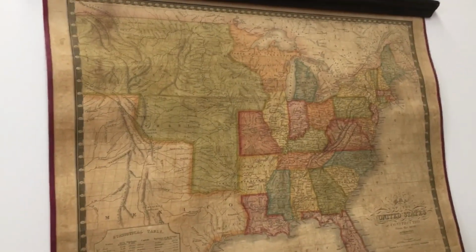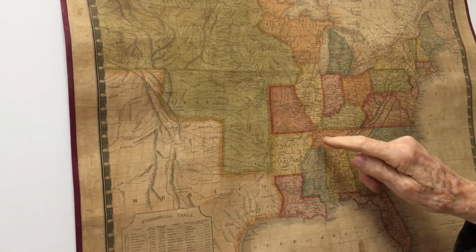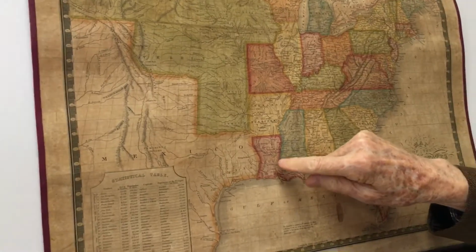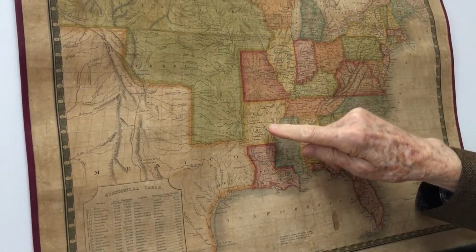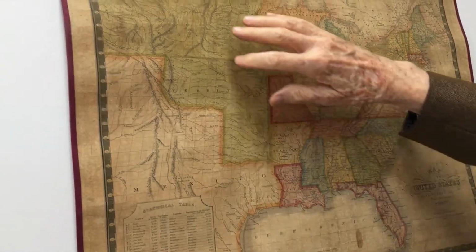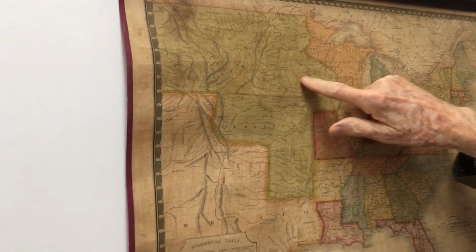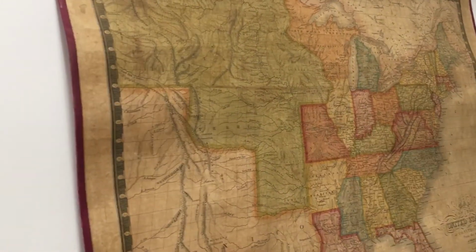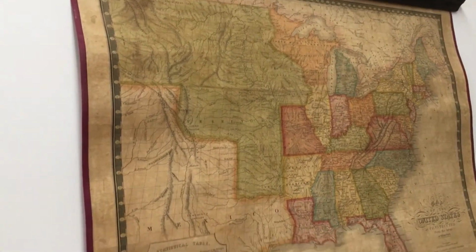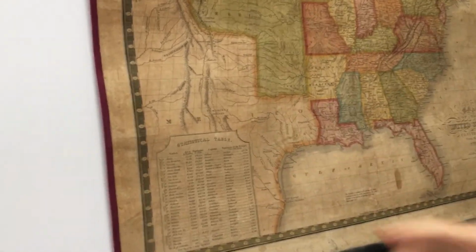And Illinois is a state. Tennessee is obviously a state. Mississippi. Missouri is a state, a very new state. Louisiana has been around for a while. And then Arkansas Territory. Then we have a very large Missouri Territory, which includes about a third of the West. And to the west and south of that, we have Mexico.